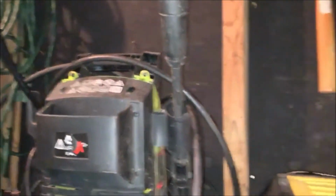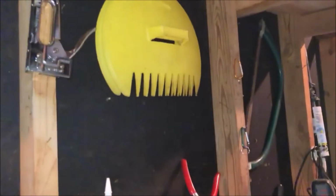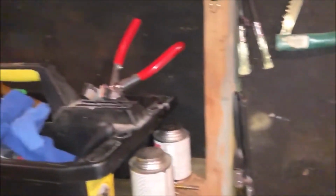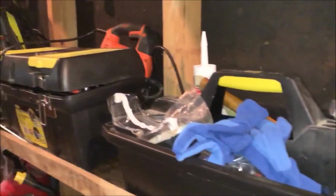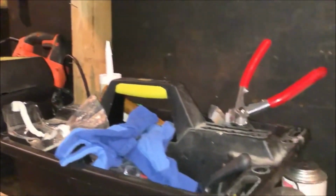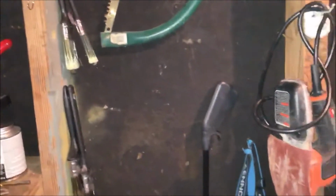This is all my tools. Now what I'm gonna do is some of this will stay up here. For example, the power sprayer can stay up here. And some of my gardening tools, you see I have the leaf collector and some basic stuff. But the majority of the woodworking stuff will be going downstairs. That way I can use that for my projects and still have access to all the stuff up here that I need for taking care of the yard.